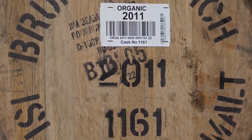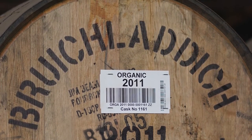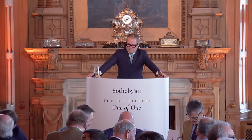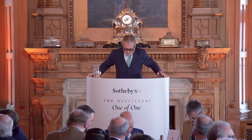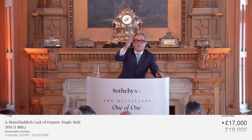So after 10 years maturing in quality ex-American oak cask, this organic single malt is ready for bottling when the winning bidder chooses. The volume of spirit in the cask, 1161 liters, if bottled at strength of 60.2% ABV, is expected to fill around 225 standard 70 centiliter bottles. So, lot number six, and we have bids up to 17,000, 18,000, thank you very much.